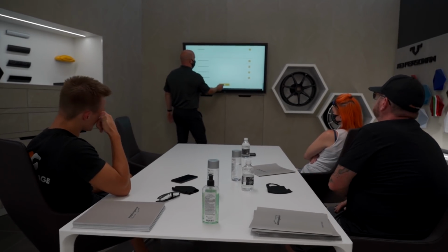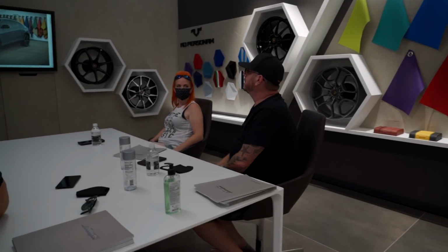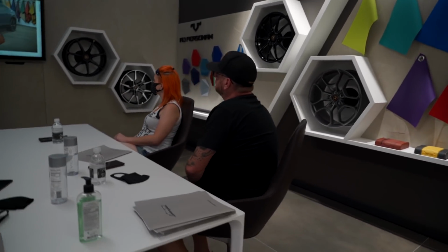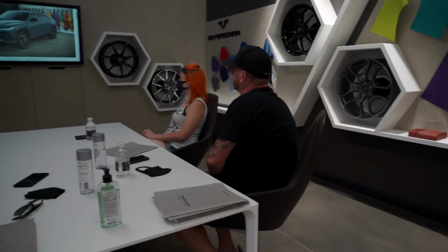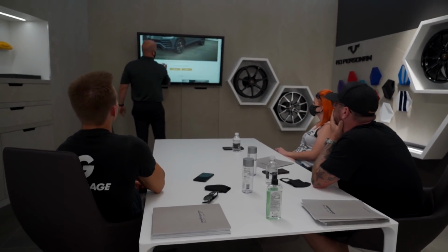Okay. The dash itself, where it's like either carbon or it's compressed carbon. You have carbon on the inside. You have carbon and aluminum. So you have aluminum and I want the carbon. Can I see it again? Sure. I want to see if it's.